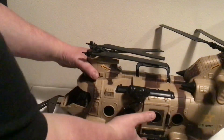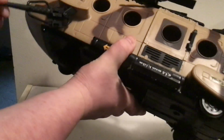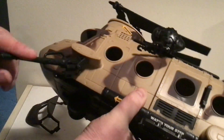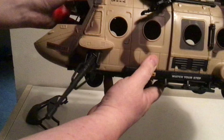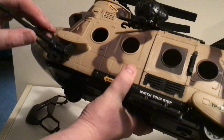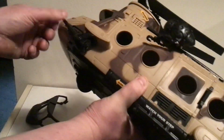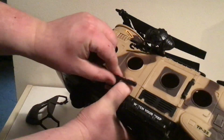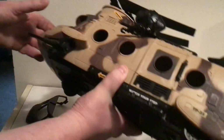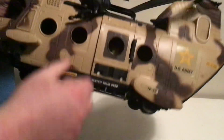And then you have the side-mounted machine gun, which does elevate and depress quite a bit. Oops, that's the second time I bumped the thing. It can swivel 180 degrees or so. 90 degrees, I'm not sure. Get a little confused about that sometimes. Oh, I'm going to probably do that again.